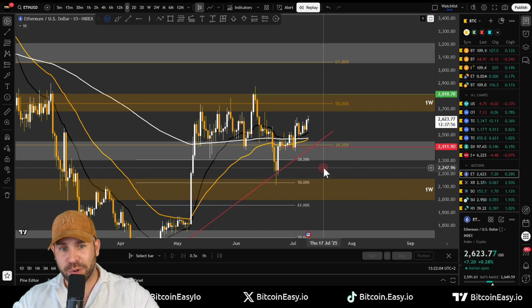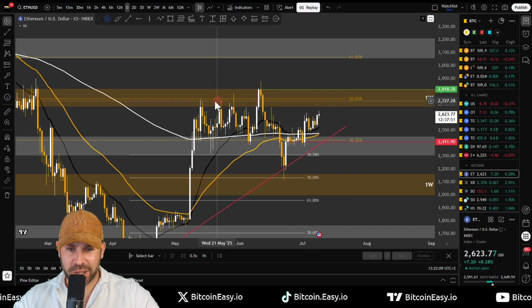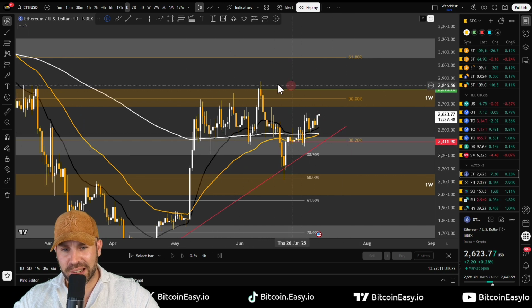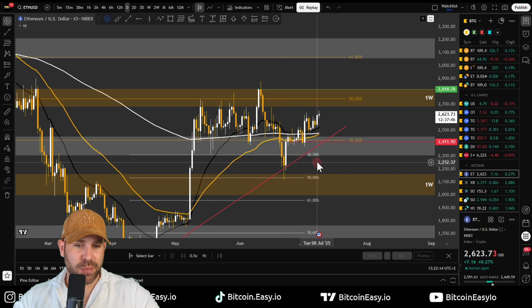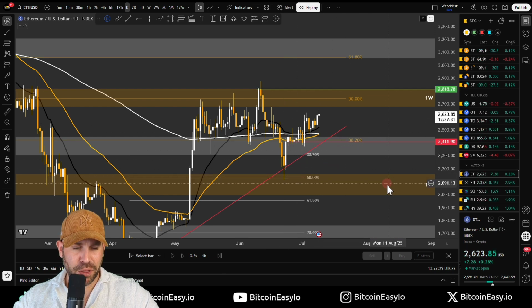But that of course then is provoked by a decisive move from Bitcoin to the downside, and the same thing here to the upside. We can see we've been trading sideways here basically in this range here, holding up extremely strong compared to a lot of other altcoins. Clear pivot point, the prior high here right at $2,800.